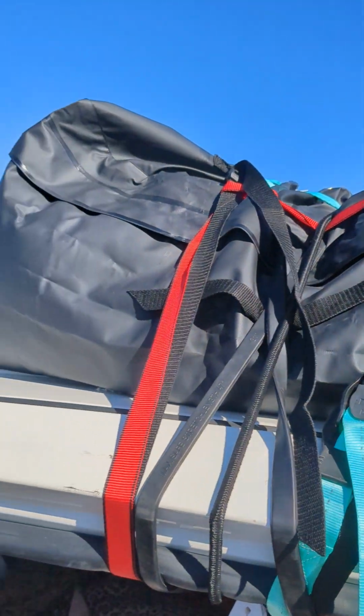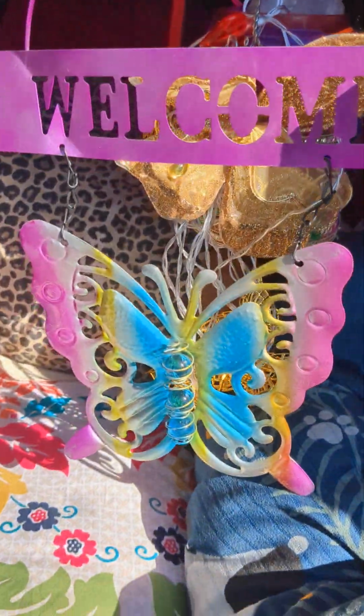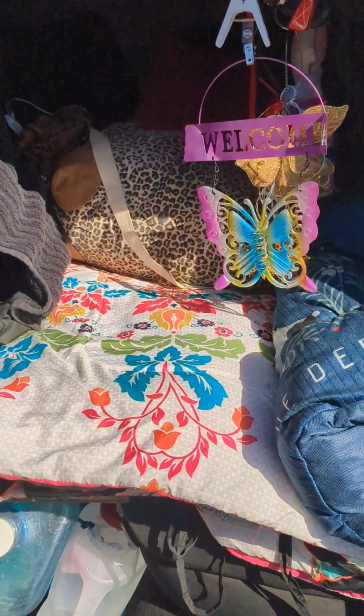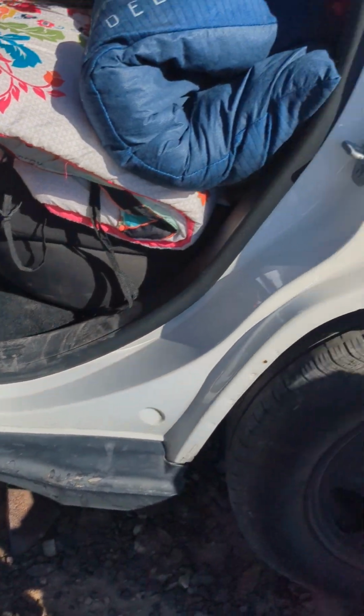I got this thing tied down like Fort Knox. A little butterfly. This here is for when I sleep up front. It's a doggy pillow, just in case. You know, when I go back home, I probably will stop somewhere and sleep. But yeah. So let's see. This is the bed. I got my water down there. I need to go get some more water because I'm still going to be here a few more days.